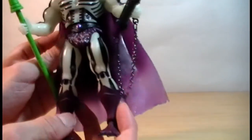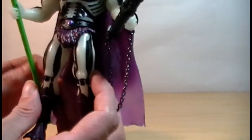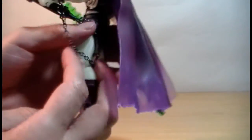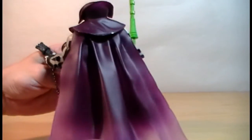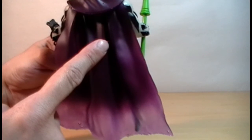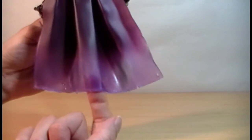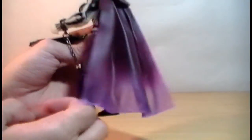Of course, like I said, he glows in the dark, but one of my favorite things so far about this figure is this cape. I don't know if it comes off very well, but it's this dark purple that, as it goes down to the back, fades out to a translucent purple to give it more of that spirit look. And the cape's even ragged, like it's old and weathered. It's a very nice touch.